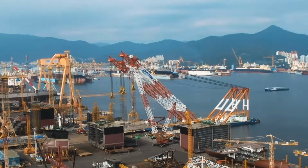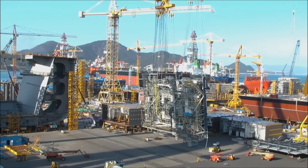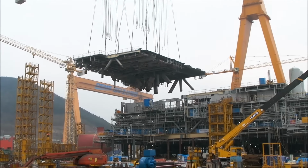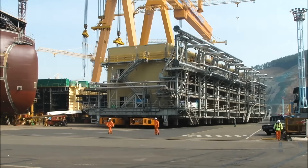The upper part of the platform was made in South Korea. It took several years to build a 6-story, high-tech, fully autonomous oil refining complex.